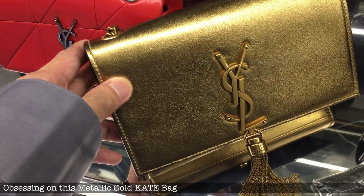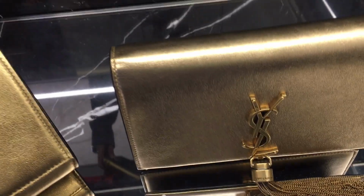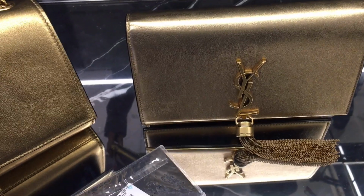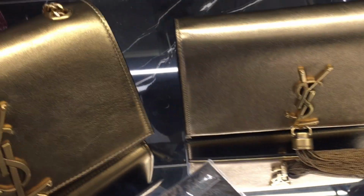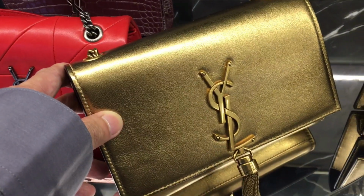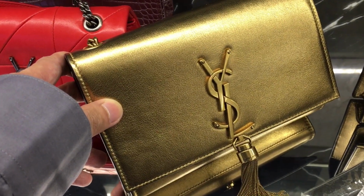Beautiful metallic gold Kate bag with tassel. We have here the medium and the mini size, side by side comparison for anyone who is interested. Super love the metallic. Do you think, guys, these kinds of metallic would wear off?